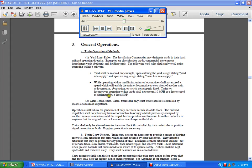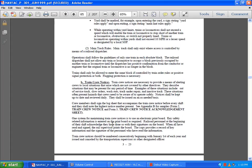Track crew notice. A track crew notice is necessary to alert crews to local situations that arise and are not covered by other directives. They describe situations that may be present for any period of time. Examples of situations include out of service track, slow orders, washouts, or track under repair, and inactive track. These situations often present hazards that crews need to be aware of to operate safely. Notices shall be kept up to date and reviewed daily. They shall be issued on an as needed basis.